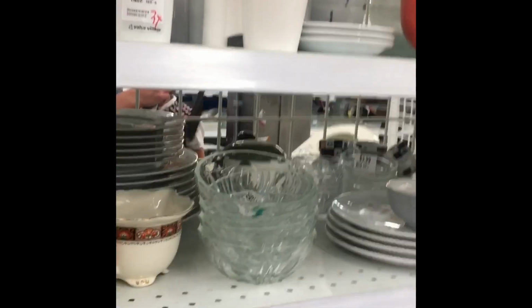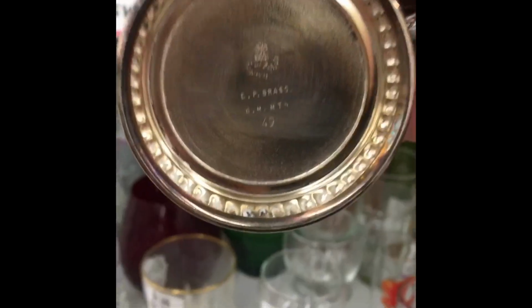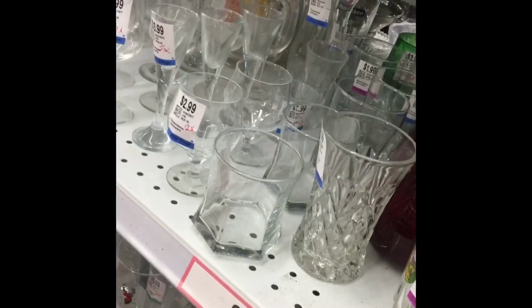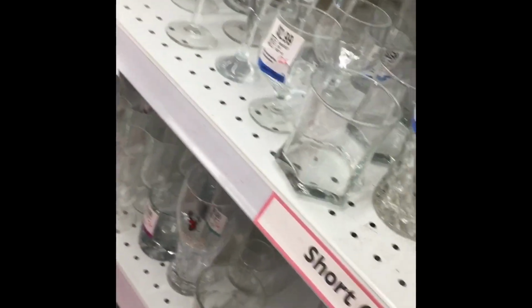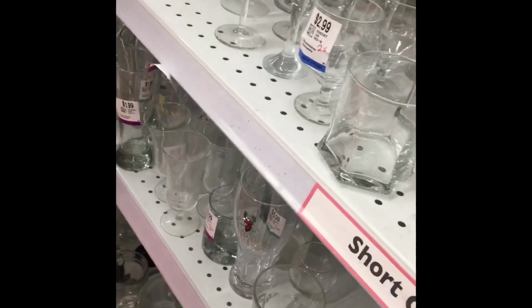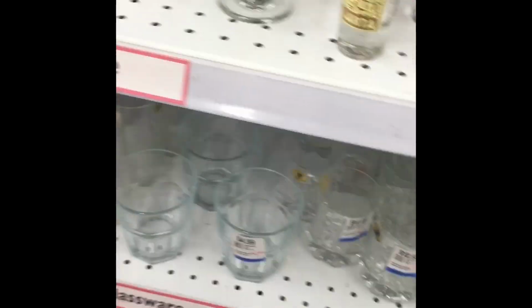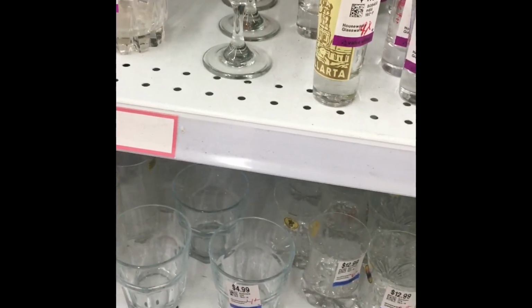It's a cute little saucer. It ended up staying on the shelf though. This piece actually is brass. I should have scooped this up, but it was a little bit tarnished. I wasn't sure if I was going to be able to get it into better shape, so I did leave it behind. Lots of glassware. I did end up finding 2 beautiful Martini glasses that I know are going to sell well.